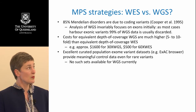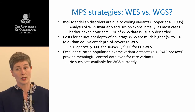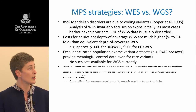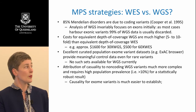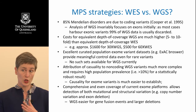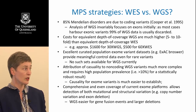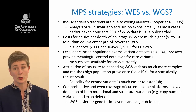You need to have an excellent curated population exome variant database, things like the ExAC browser, to provide meaningful control data. And that's not available for whole genome sequencing at the moment, but it is available for exome sequencing. Both, by that I mean not just in-house data sets, but also things like the ExAC browser. It's much harder to attribute causality when you're looking at a non-coding whole genome sequence variant compared to when you're looking for something which is an exome variant. You need to make sure you've got a very high prevalence before you could say that something was statistically robust. And the platforms that we have at the moment make sure we've got very comprehensive and very even coverage of the exome, and that allows not just for the mutational events that I'm talking about, but also the structural variation that Matt talked about initially, such as CNV and exon deletion. Although WGS has got some advantages for gene fusion and for larger deletions, as we talked about in the cancers.